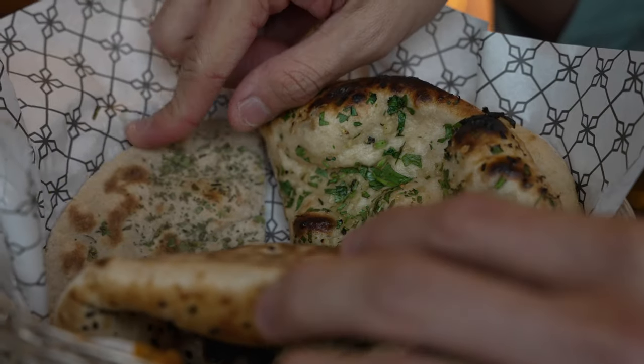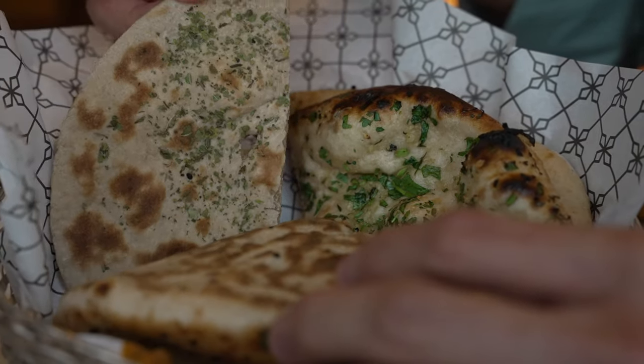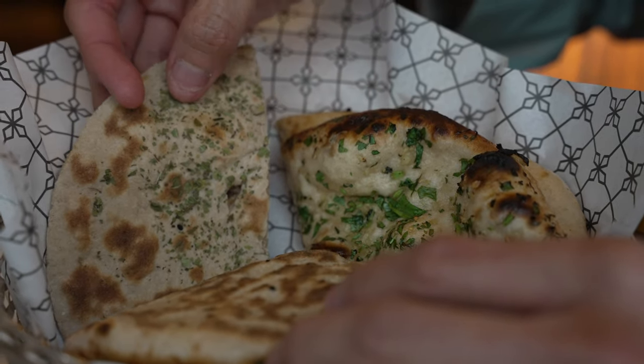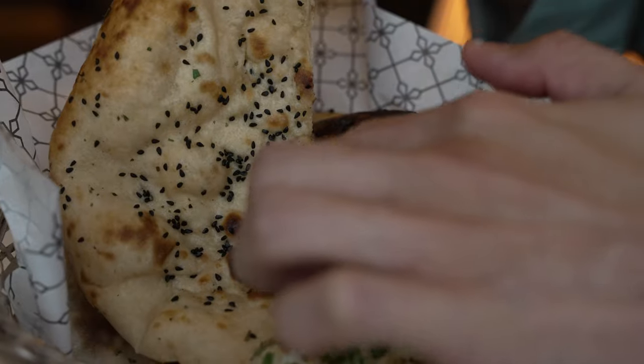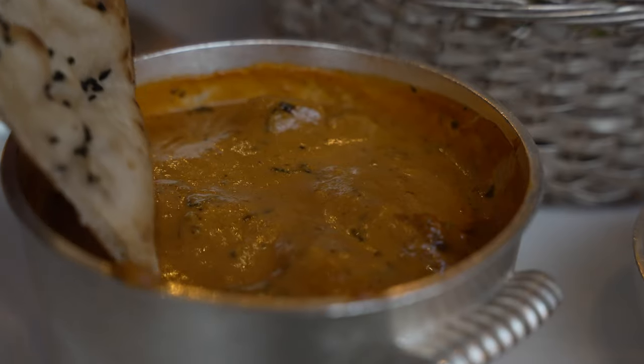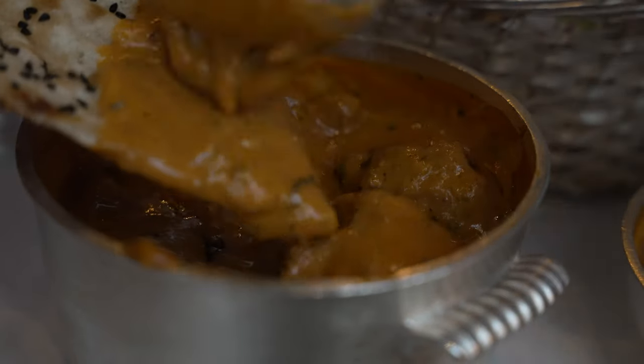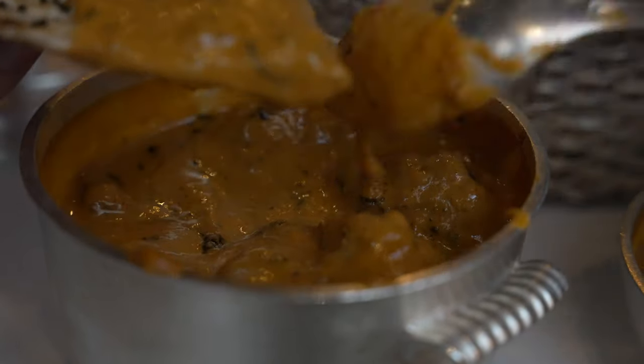Oh, there's more behind. I think this is not a naan. I think it's called a pudina bread. It's a roti basically. This is mint leaves. This is onion seeds. So let's go. Gonna dip it in. Get all of that beautiful sauce on. Nice.